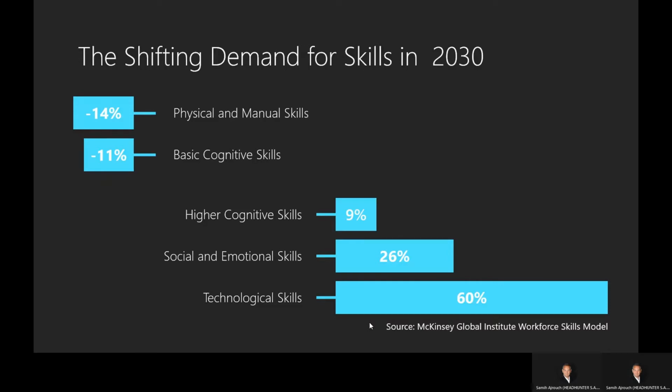In another study published by McKinsey, employers are more interested in hiring people who have higher cognitive skills, social and emotional skills, as well as technological skills. And they're going to be less interested in hiring people who have physical and manual skills, as well as basic cognitive skills.